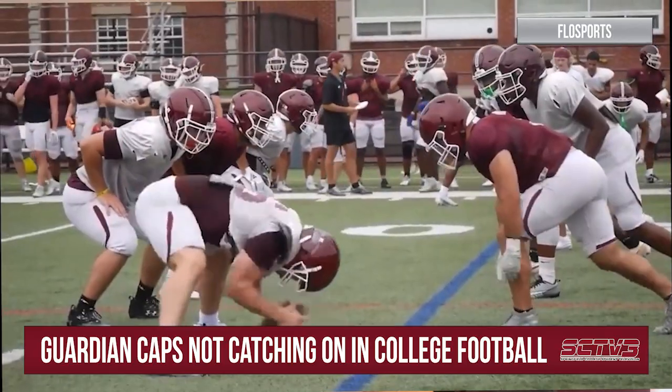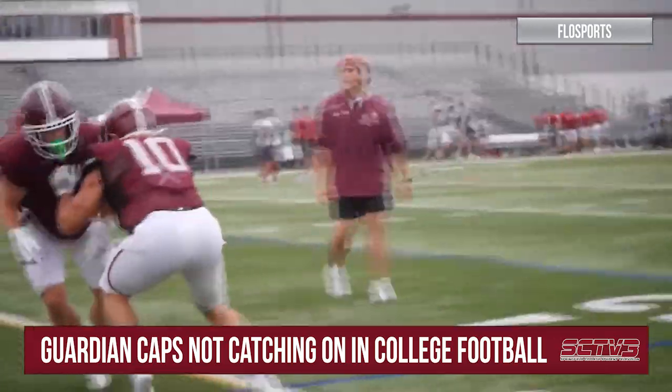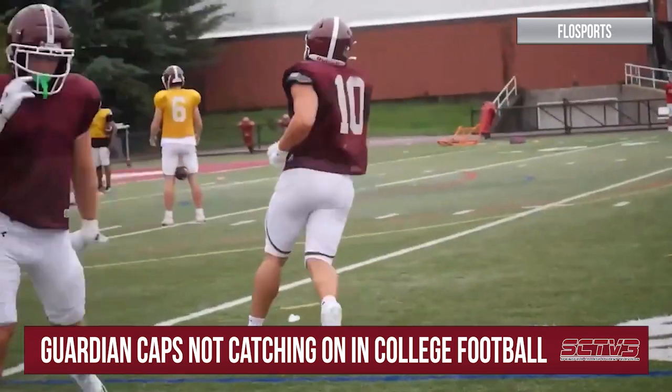And being a quarterback, especially a triple option quarterback where we're running the ball a lot, there's a lot of head impact, and the Guardian caps seem to work, as you see many NFL players using them today. So yeah, I personally would wear them.